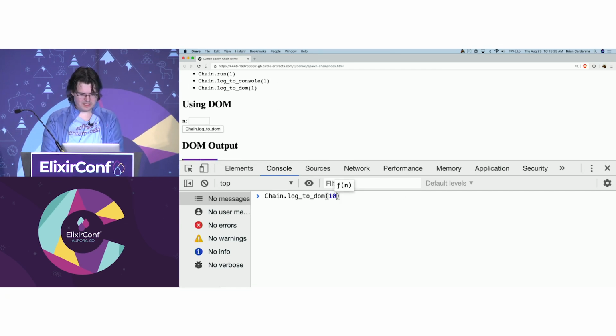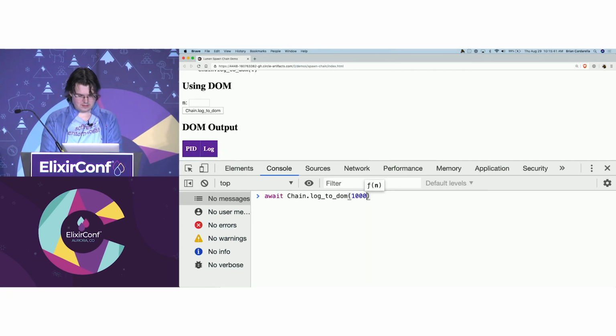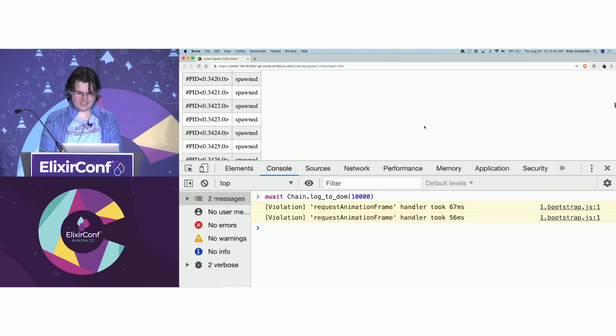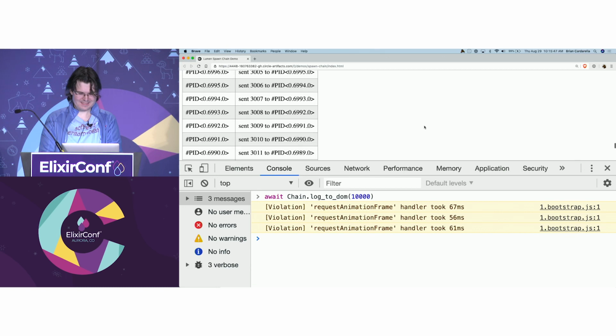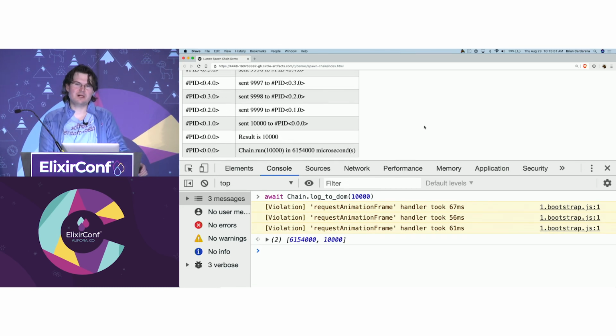What if we do the big numbers again? What happens? So we do a wait. And I can keep up. That's fine. If I do very large, though, I cannot actually do command down fast enough to keep up with how fast we can print.